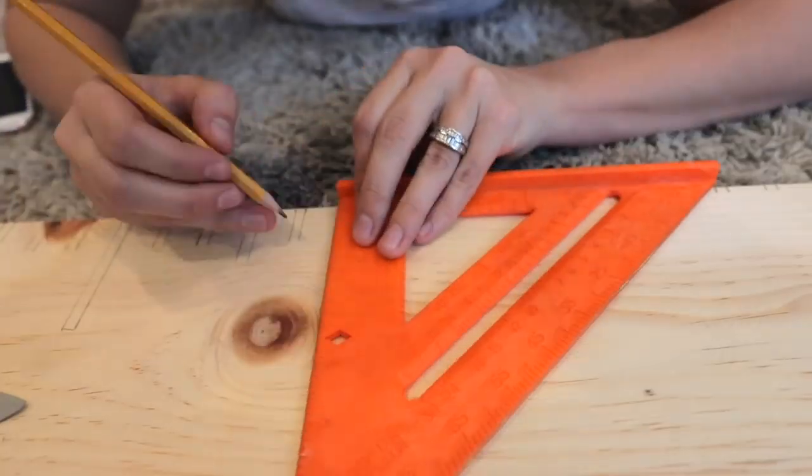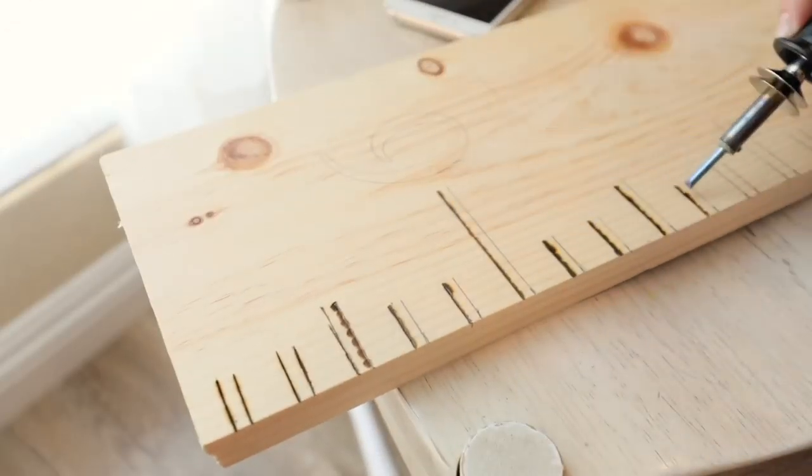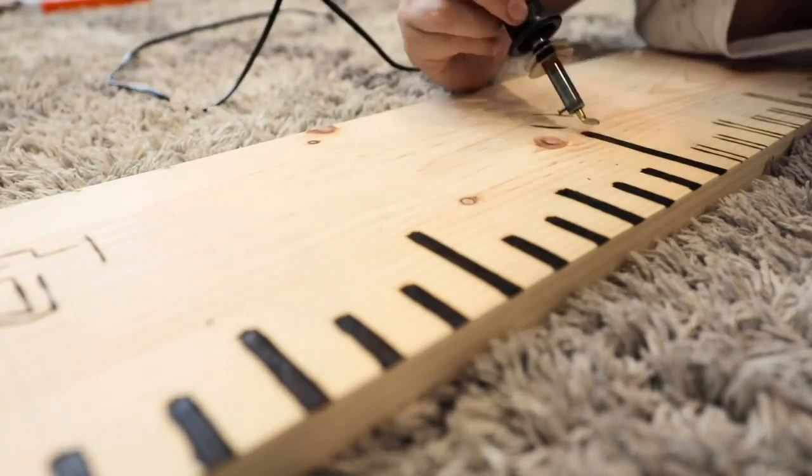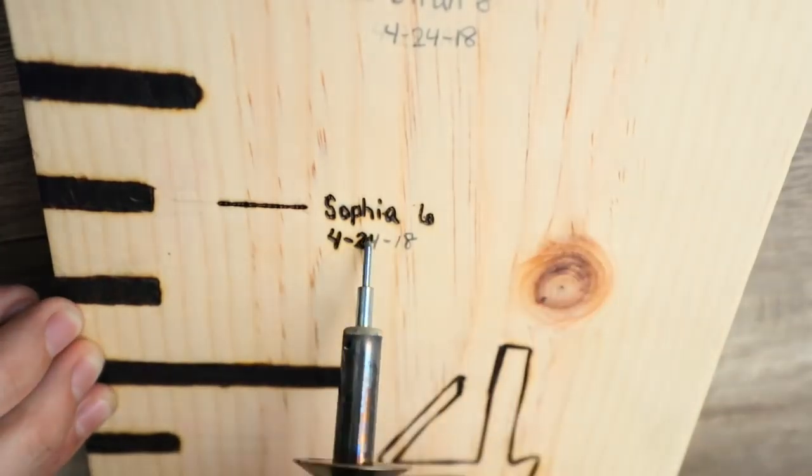So about a year and a half ago, I made this measuring board for the kids, and I thought maybe once a year we would just measure the kids and see how much they've grown. And it's been probably a year and a half that we've done this. So we're a little behind. So we're gonna measure all the kids. Noah is going to be measured.